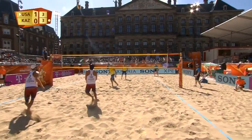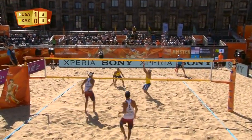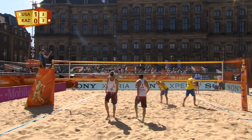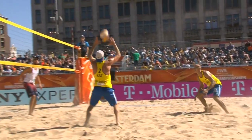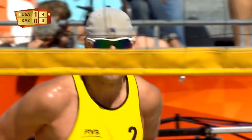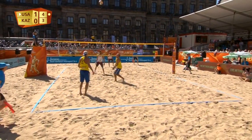Deep float serve, Brunner's a target, completely in system. Gets caught underneath the ball, chance, but there's a double touch against Kazakhstan. Shame for them, that was a good opportunity for them to make another point. 4-3. The USA lead here. Remember, they cruised the first set. And they're very much in control.